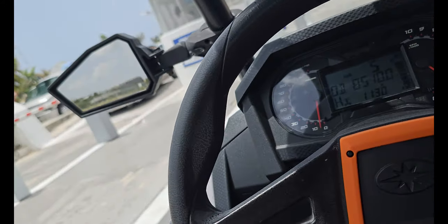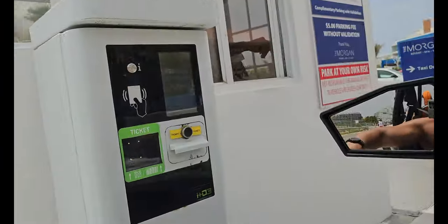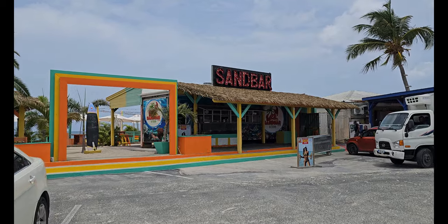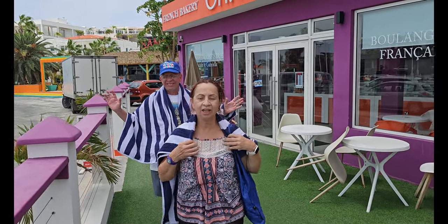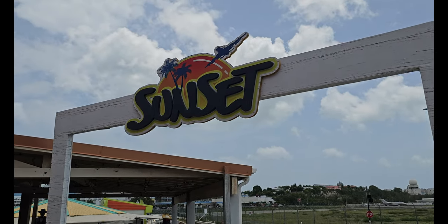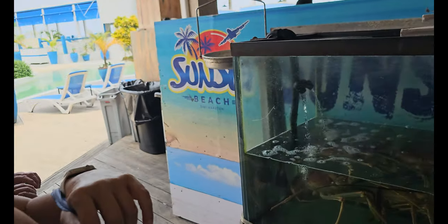I think we just got a ticket now. Hello, sir. We're at the world famous Maho Beach Airport, where the planes land really close to you at the beach. It costs $5 to park. Just buy yourself one drink, and they will validate your ticket for you. You can also go to Sunset Bar and they'll validate your ticket there also.